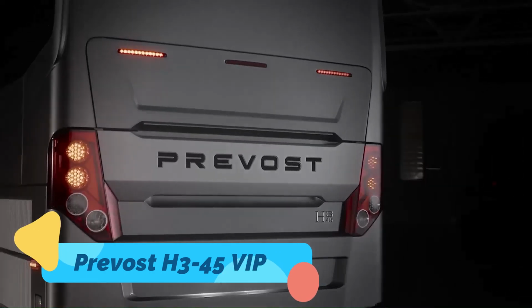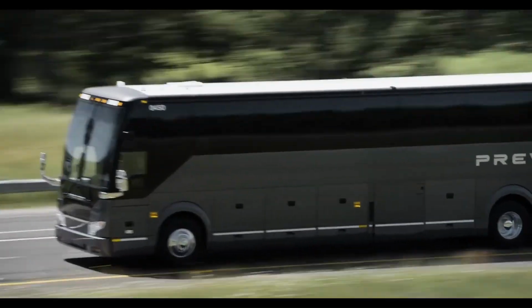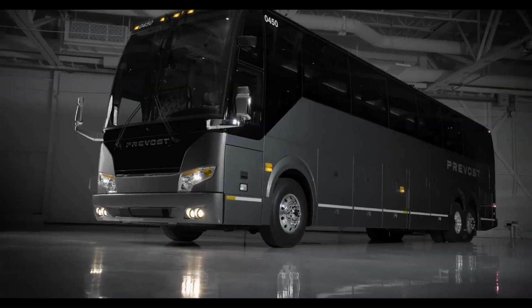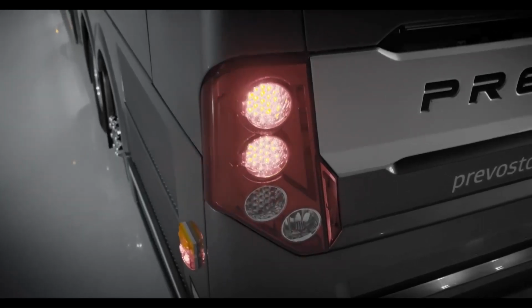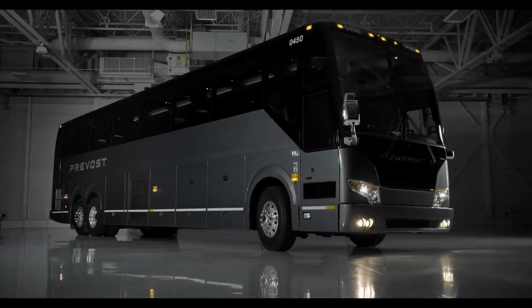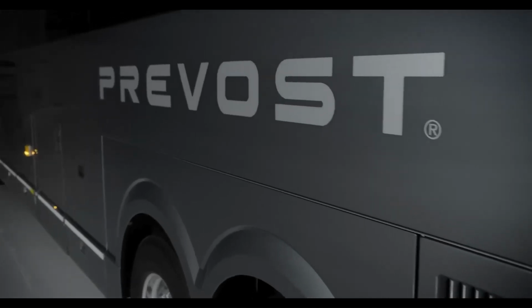Prevost H345 VIP. The Prevost H345 VIP is a rolling palace that redefines the luxury motor coach experience. Known for its massive height and panoramic windows, this coach offers unmatched interior space and jaw-dropping views. Inside, each unit is custom designed with premium materials like marble, hardwood, and Italian leather.